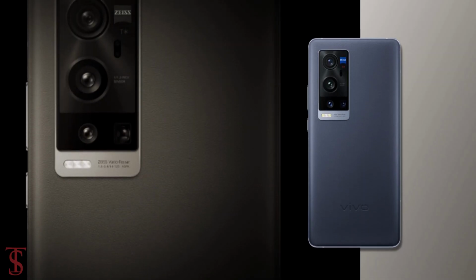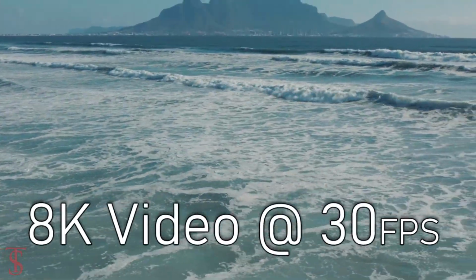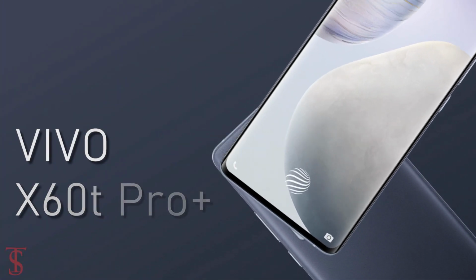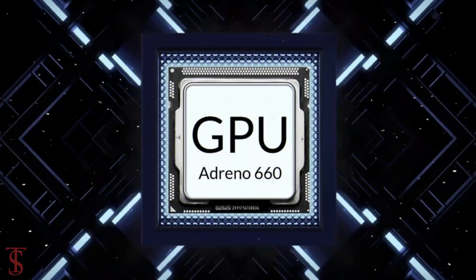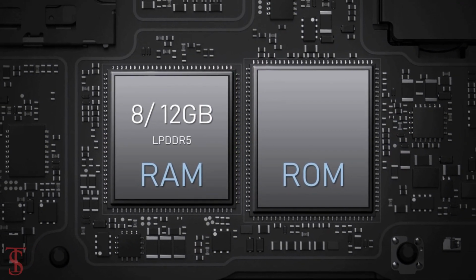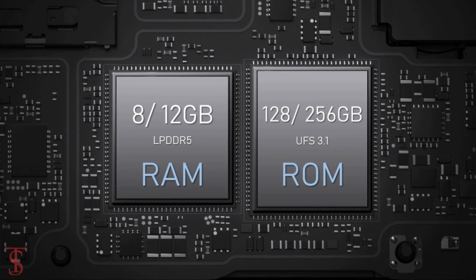The rear cameras of the phone are capable of recording 8K videos at 30 frames per second. Under the hood, the Vivo X60t Pro Plus comes powered by the Qualcomm Snapdragon 888 chipset paired with Adreno 660 GPU, and it packs 8 or 12GB of LPDDR5 RAM and 128 or 256GB of UFS 3.1 storage.